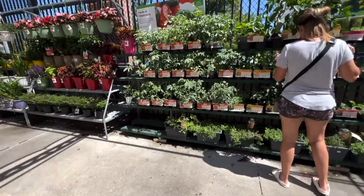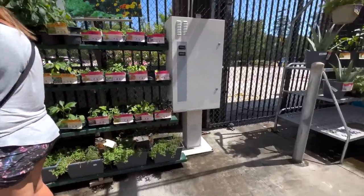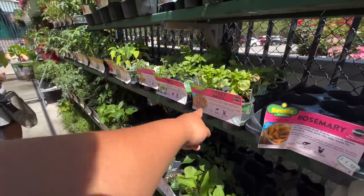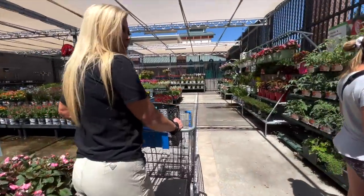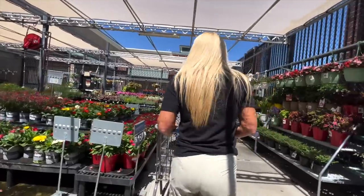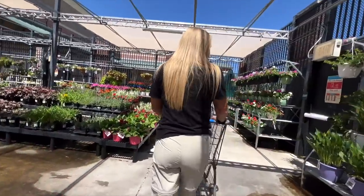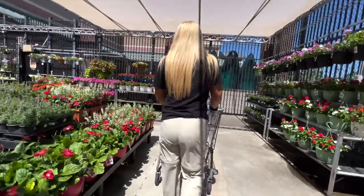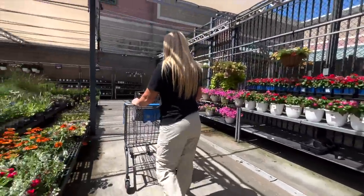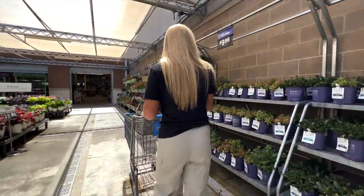I'm liking these pictures over here. I'm loving this one, loving that one. I gotta plant some herbs. We don't know what we're planting. I'm not a chef. It'd be a waste of my time and money to buy herbs. Lots of flowers, though. Ooh, so pretty. Love succulents. I can't keep them alive, though.